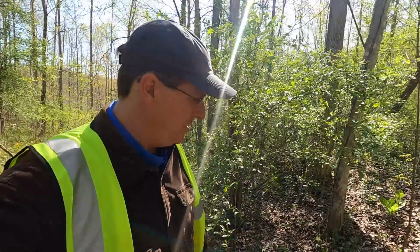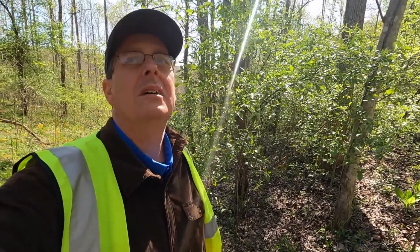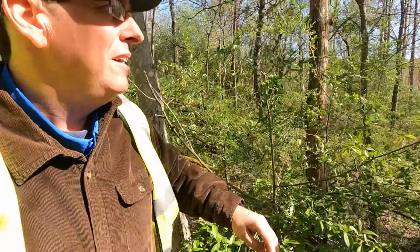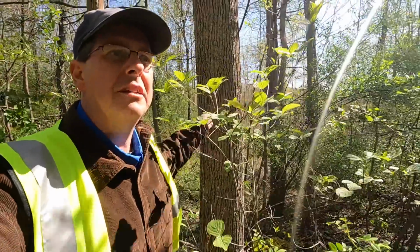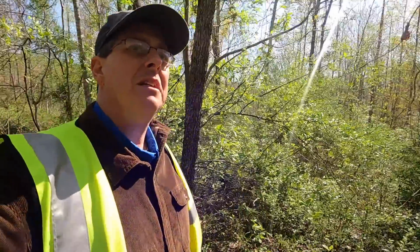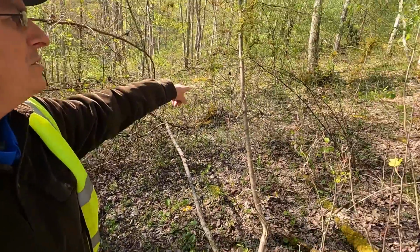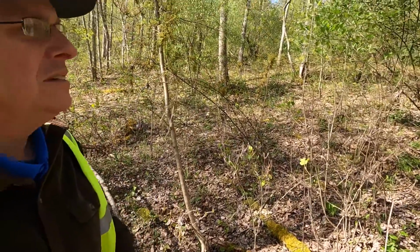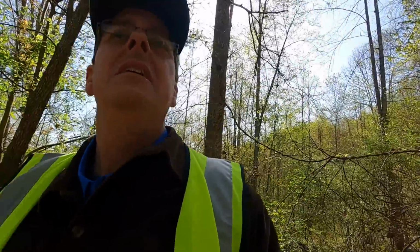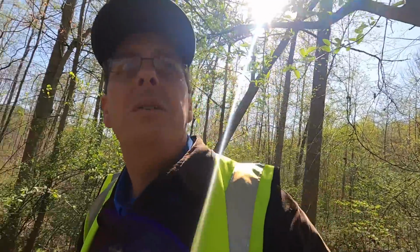So far, the timber we're seeing is not very mature. There's some millable stuff. Some of these poplars are millable, but they're not huge. It looks like this was timbered in the last 20 years, looking at some of the stump cutoffs. There's quite a few stumps here and there, so most likely was timbered. But there is some decent stuff for personal use in here so far. Again, we're just scratching the surface of this 42 acres.